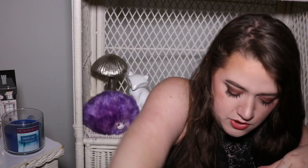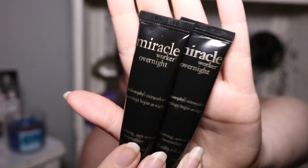Receipts. Trying to see what other samples. So because we had the 200 and something points, we went ahead and used up the points because we're like, we're never going to use them. So we ended up getting these. This is from Philosophy. I love myself some Philosophy. You guys know that. Philosophy is one of my favorite brands. But this is their Miracle Worker Overnight, and it is an age-resetting anti-wrinkle moisturizer. My sister's probably going to steal this. But we got 2 of them. My sister's like, yes, you're going to hand them over in just a second. But I don't really need anti-wrinkle, which granted, my sister doesn't need anti-wrinkle either.